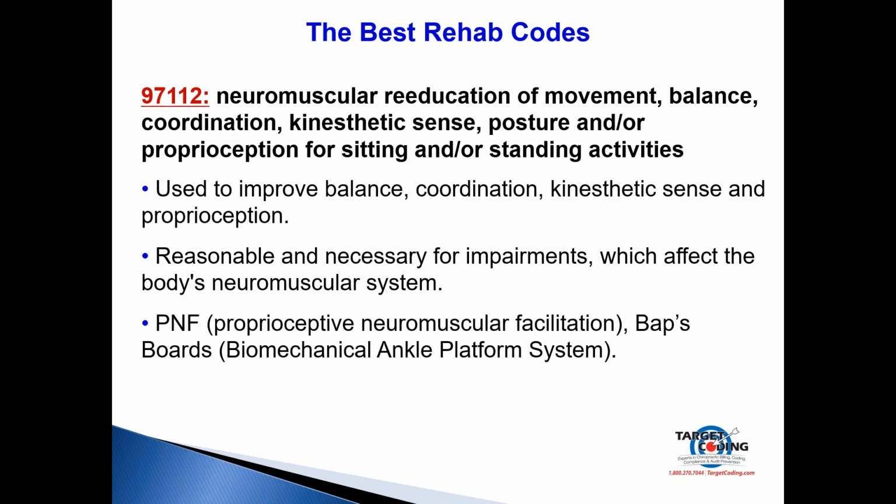So 97112, if you're going to use it to improve balance, coordination, great. What should the patient have a lack of? What should your documentation show? Yeah, that the patient has some sort of lack of balance, coordination, proprioception.